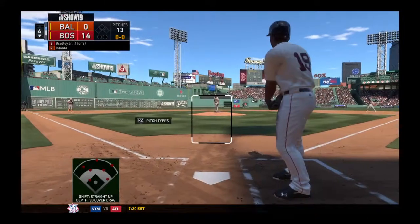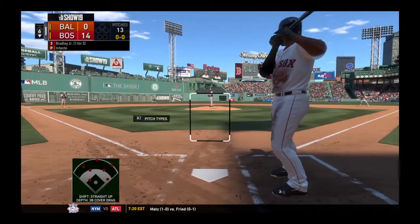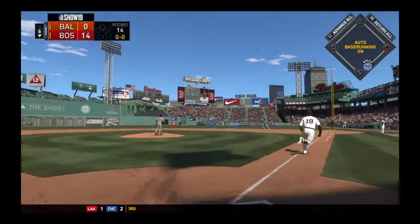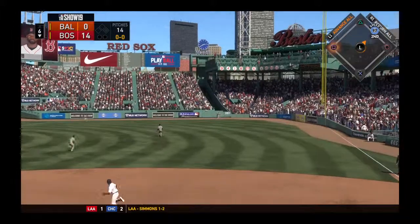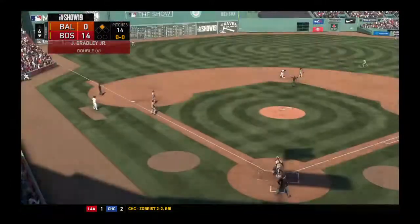So stepping in, Jackie Bradley Jr. He got on top of one and was a ground out victim last time. First offering on its way. And he hammers it to deep right field. And that is off the wall in right field. And he'll pull into second here with nobody out.